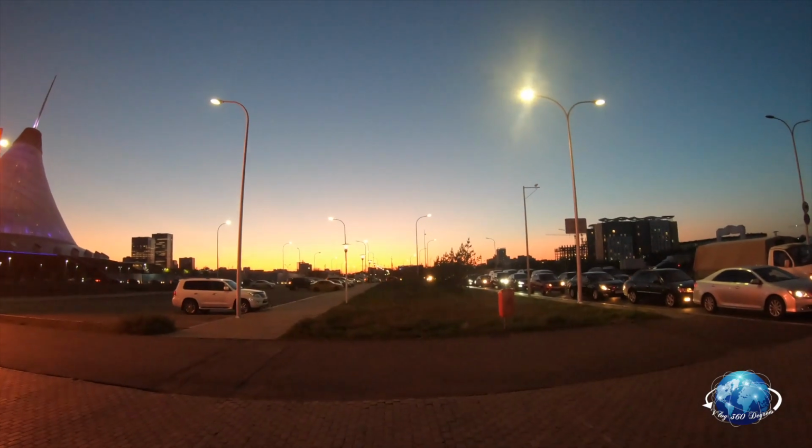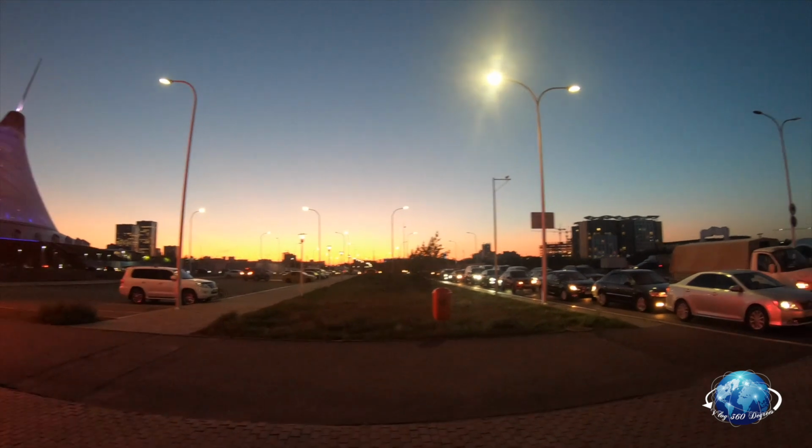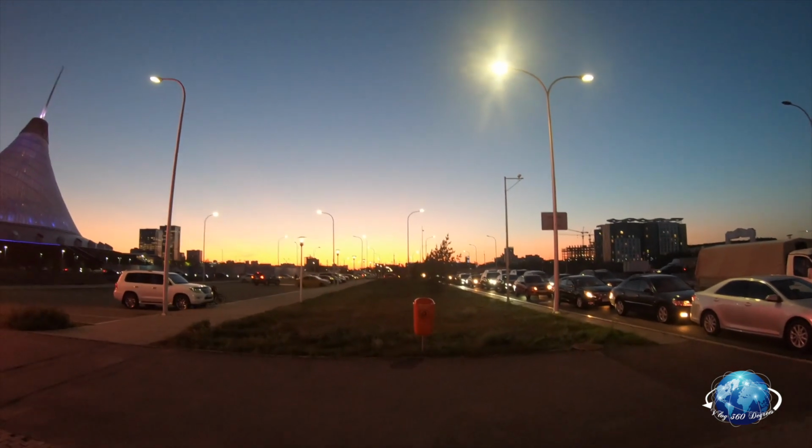It's 7:41 p.m. in Astana and still quite bright. In the background you can see the sun has just set.